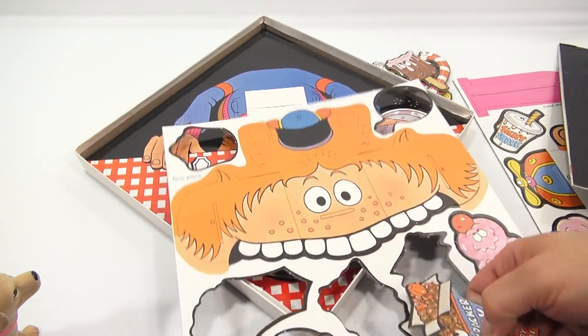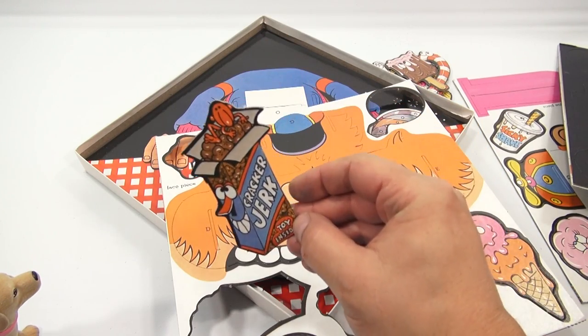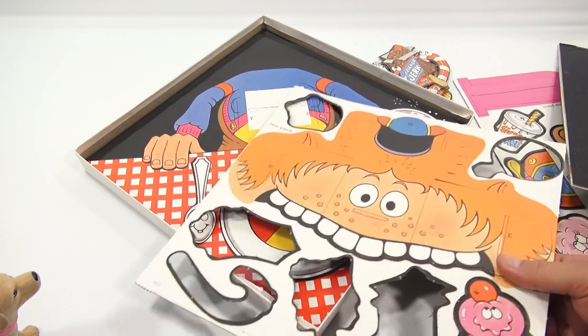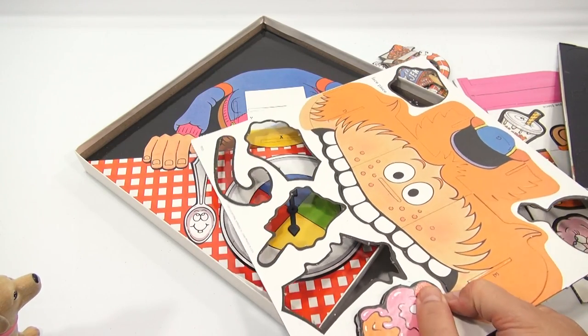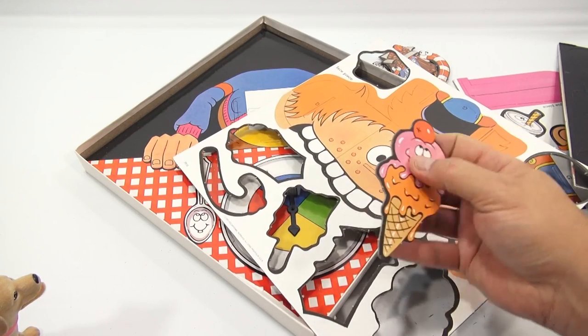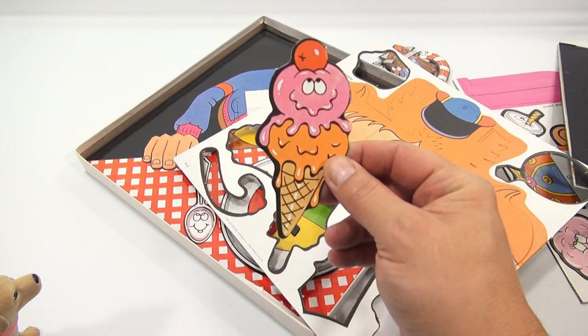This is called Cracker Jerk. Toy inside. Look at him, he's climbing. Oh my, this is exciting. A game from 1981. I'm the first person to actually touch all the pieces and open the box with everybody. Some guy at the factory, like a guy named Stan or something, put this together. And another ice cream cone here.